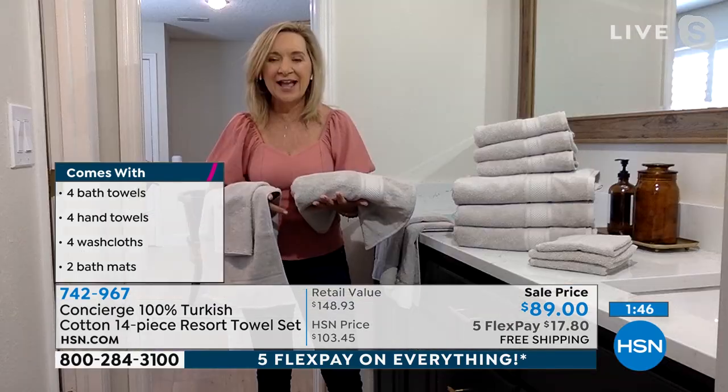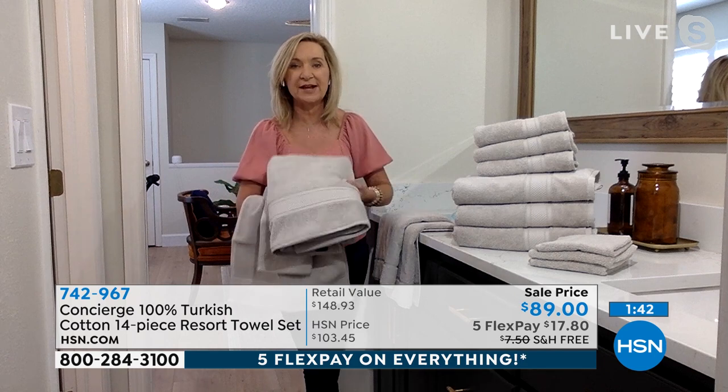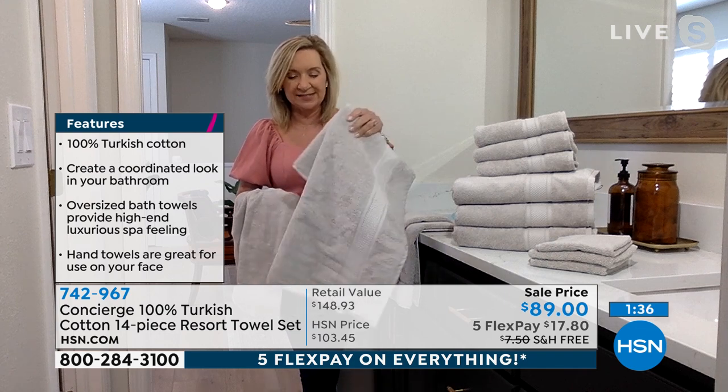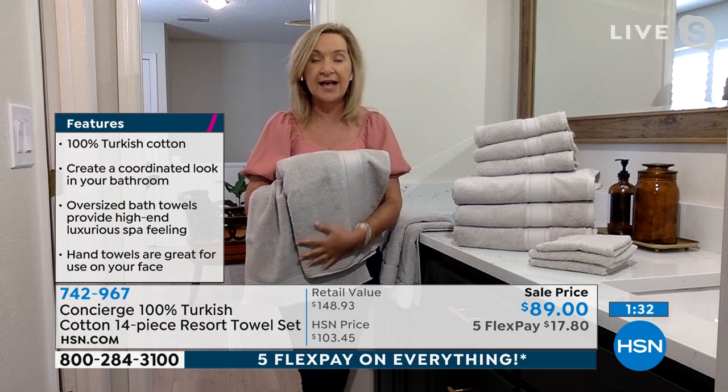Oh, that's such a good point. And I love that you were showing some shots from my home. I think it really shows just how you can take a neutral bathroom and completely change the look just by changing your towels. The other thing I love about these is they are packed. They have so many loops on them on both sides.